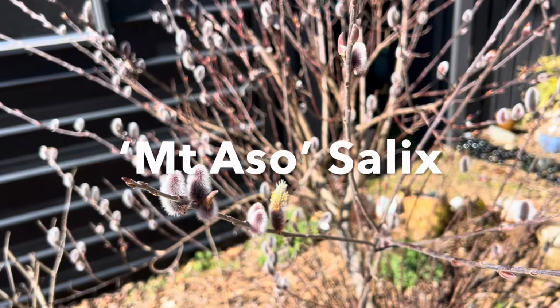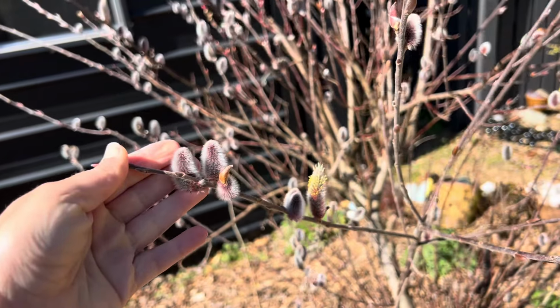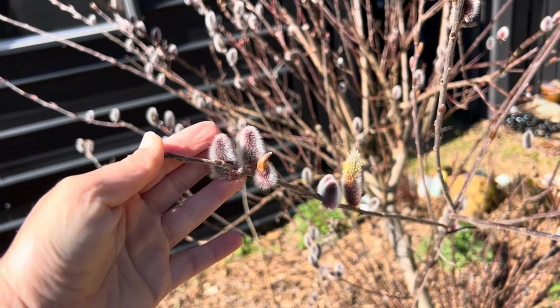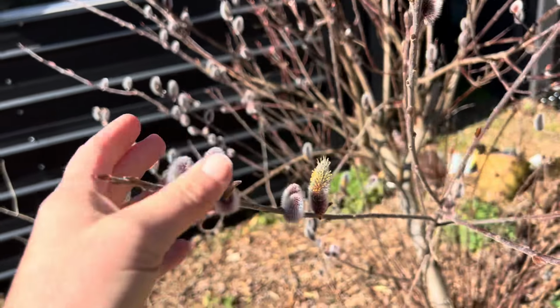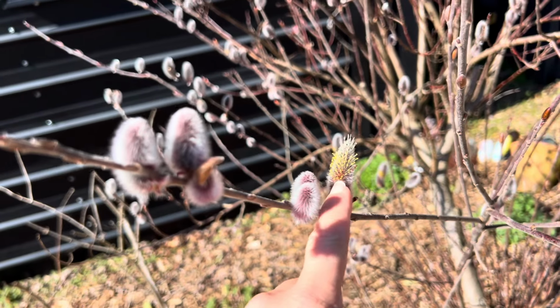Well, another favorite tree is starting to bloom right now. This is Mount Aso salix, also known as the Japanese pink pussy willow. You can see it's got these absolutely tender little catkins that eventually open just like this to show their pollen.